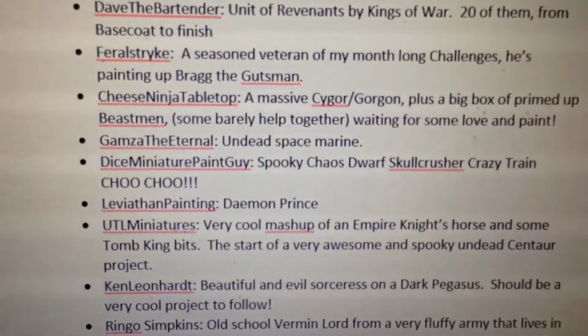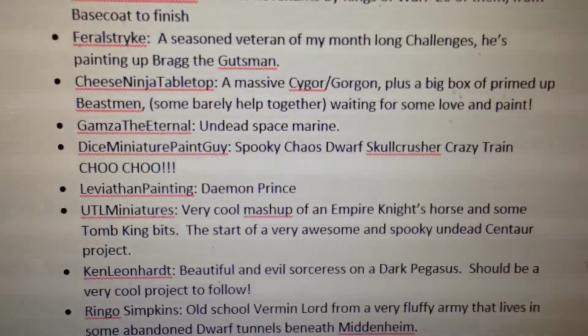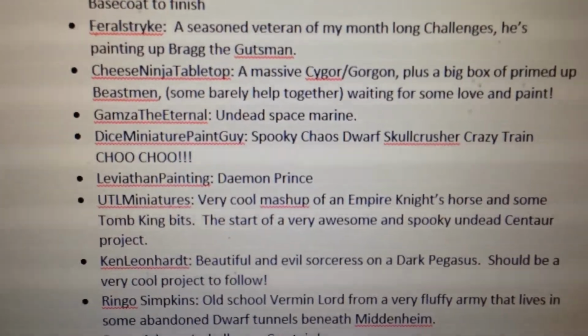CheeseNinjaTabletop is doing a massive Cygor/Gorgon, plus a big box of primed up Beastmen. Very cool little collection there, so definitely check those out.